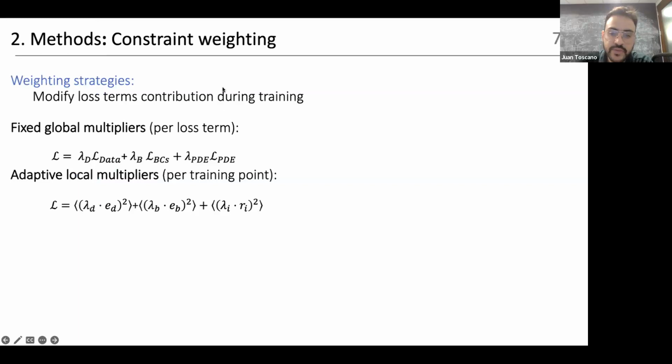The last thing we can do here, and this is actually the main focus of this study, is these weighting strategies. The idea of the weighting strategies is modifying the loss terms contribution, or maybe the loss sub-region contribution for the points I explained before, during training. We can have some fixed, for this case, we have some fixed global multipliers. So we're going to add these lambda D, lambda B, lambda PD in front of the whole loss term.